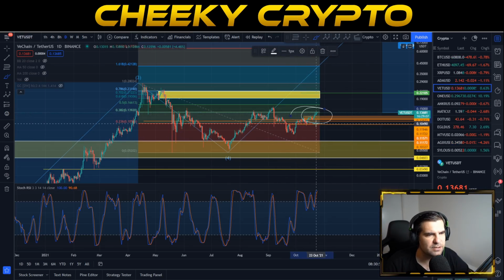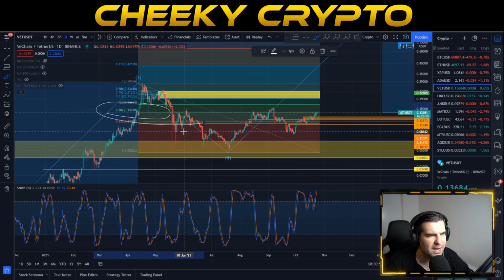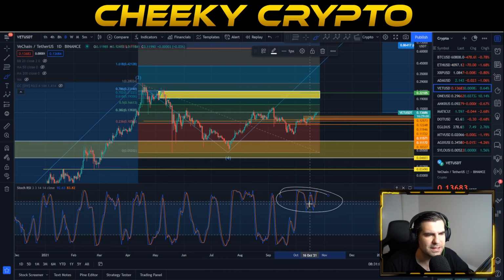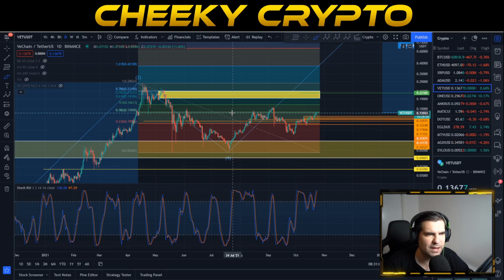Again, we are looking to progress nicely to the upside. We are finding resistance right now. This actually comes on that 382 area at 13.9 cent. Now, of course, we are overbought on this daily chart, but that's not a problem as we jump down into the smaller time frames. And I'm going to go through what they look like in a moment.